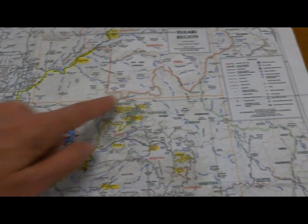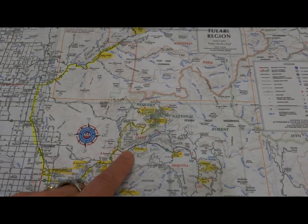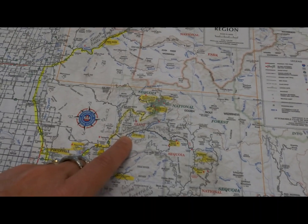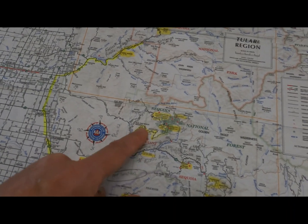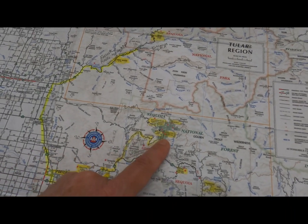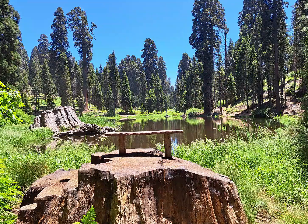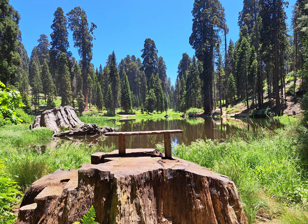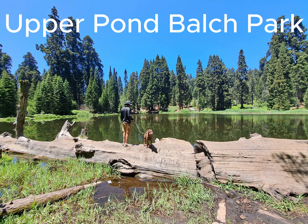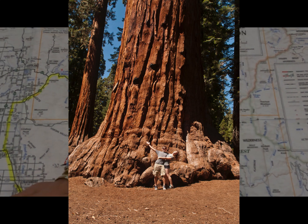So in this Sequoia National Forest, if you take from our location and go up this way and then cut off at Balch Park Road, take Bear Creek Road, it's about a 50-minute drive till you get to Balch Park and Mountain Home State Forest. And up in this area, there are a lot of little hikes that you can do. There's fishing ponds, and you'll see the most beautiful trees, I think, ever. The most beautiful giant sequoias.